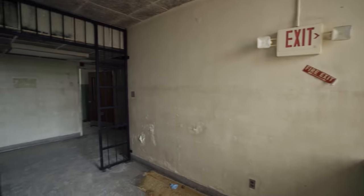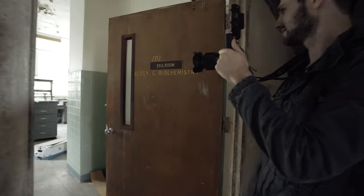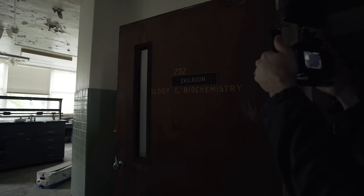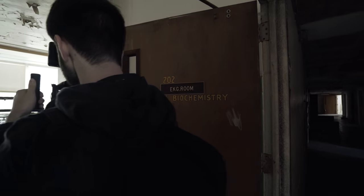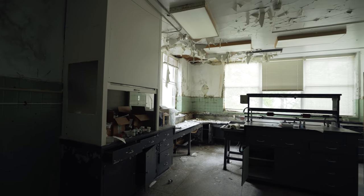Oh, there's more over here. Biology and biochemistry. I love the hand-painted doors. And they had it before they cut a hole for the window. And they didn't even cover it up. They just put exam room right over it. Or EKG room. Wow. Dude, this is an awesome lab, actually.